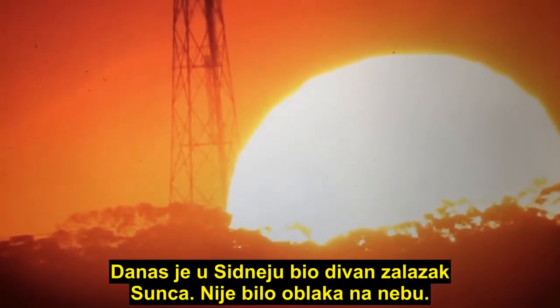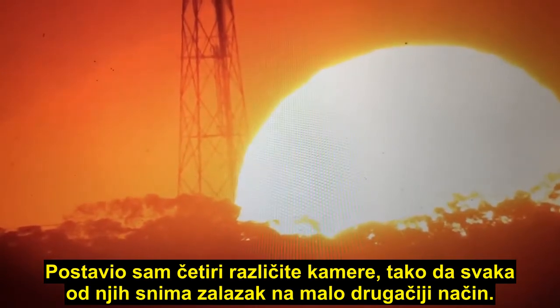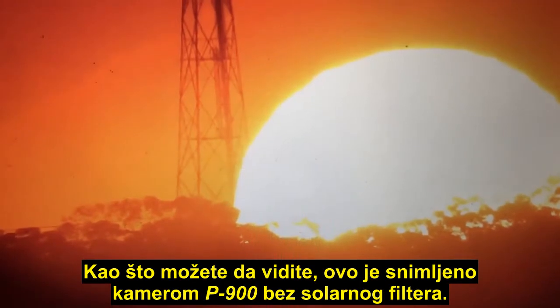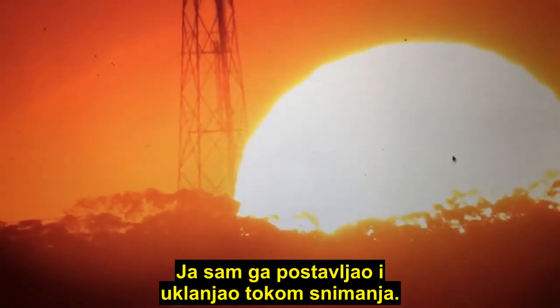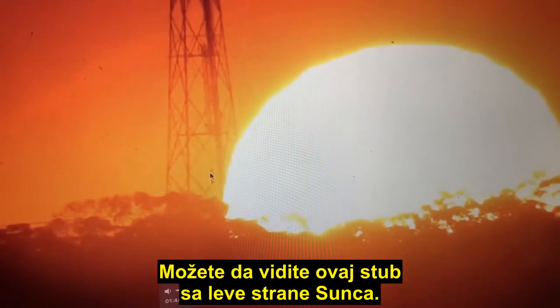So we had a beautiful sunset in Sydney today. There wasn't a cloud in the sky, so I set up four different cameras, each to record the sunset in a slightly different way. And as you can see here, this is with the P900 and there is no solar filter fitted. I was actually fitting it and removing it during the video.